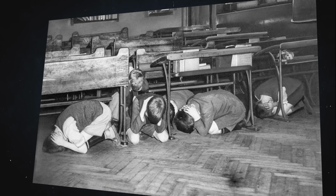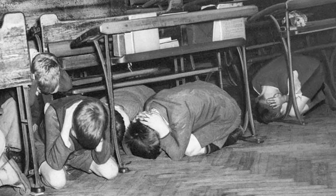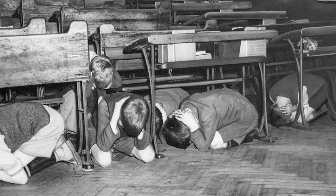British schoolchildren took part in safety drills during the 1940s. At that time, schools conducted training sessions to teach how to stay safe in risky situations.